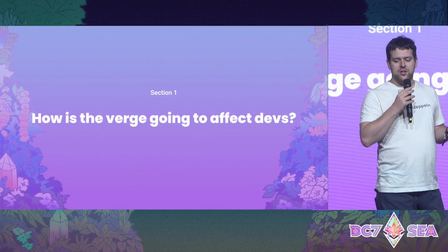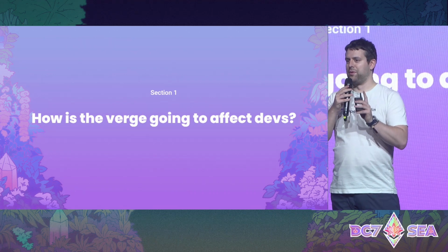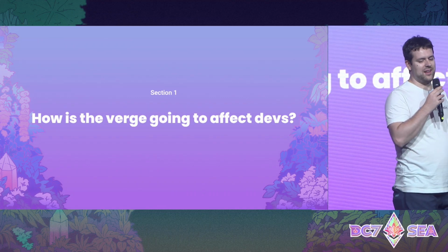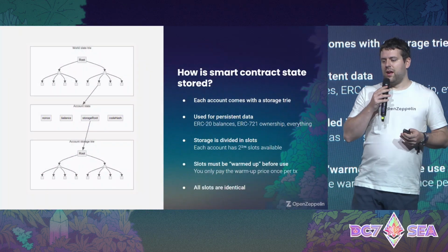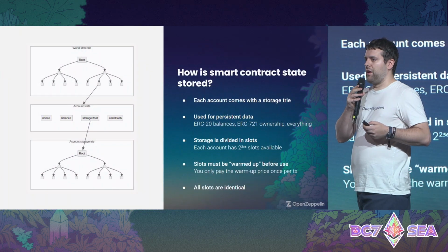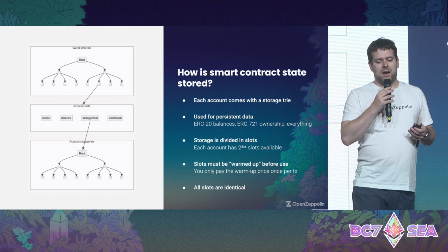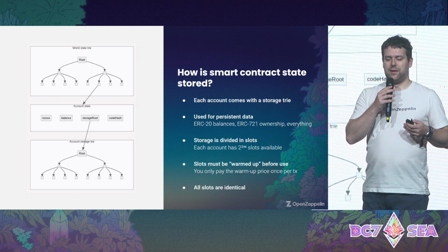So what is the Verge and how is it going to affect devs? I was told to not talk of the merge too much, but to rather mention the transition to a more stateless Ethereum with stateless clients, the Verge being one of the approaches for that transition. And what the Verge does and how it can achieve better statelessness, a stateless client, is by changing the storage layout to be more friendly to ZK proving.